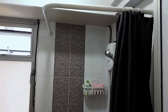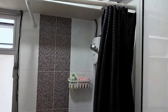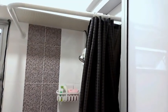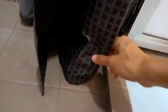So first of all, if you want to install a shower curtain, you have to look at the length of the shower curtain. You have to measure it. How high is it? What's the height? Then after that, you need to leave some allowances. What I mean by allowances is that to be effective, the shower curtain has to reach just nicely onto the floor.